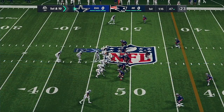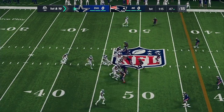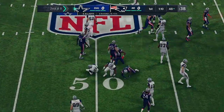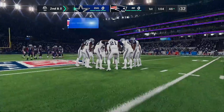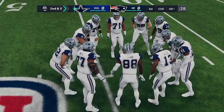Good starting position for the Cowboys here as they come up first and 10 on their side of midfield at the 47. They start on the ground with Elliott. And he'll take it across the 50 and into New England territory. The ball carrier, he was brought down by Brandon Copeland. A quick burst there, and he nicely picked up a pretty decent gain. Brings up second and 5.